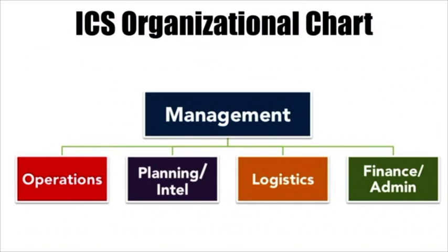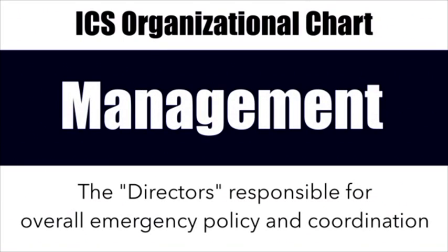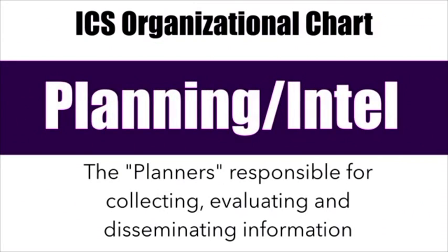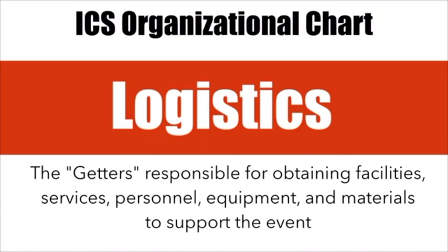Management. Directors, responsible for overall emergency policy and coordination. Operations. Doers, responsible for carrying out the tactical operations of the incident response. Planning and intelligence. Planners, responsible for collecting, evaluating, and disseminating information.